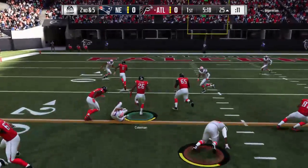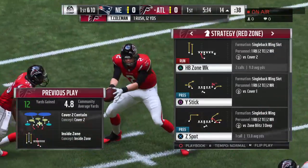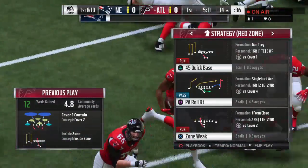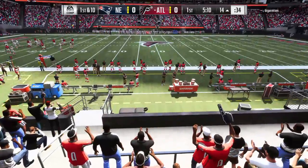The former Indiana Hoosier here, Tevin Coleman. And down inside the 15 he goes. Give him 12 yards on that one. It earns him a fresh set of downs. Quite the opening drive march they're on right now.